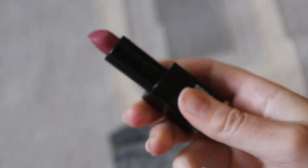This is Kosas in Rose Water, and I just sort of dab it on the center of my lips and kind of define my Cupid's bow. Rub my lips together and then take my finger and just kind of smush it in. This is kind of a no makeup look. It's definitely the makeup that I gravitate towards.